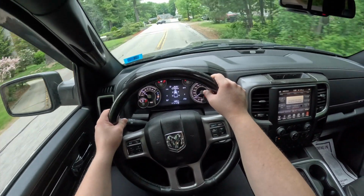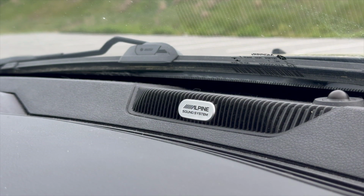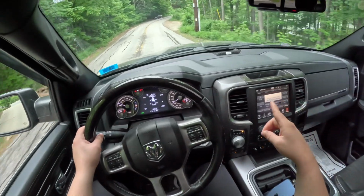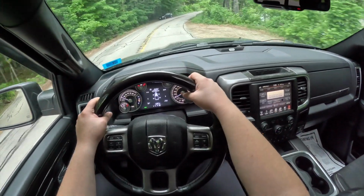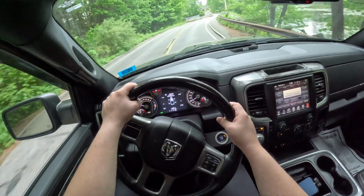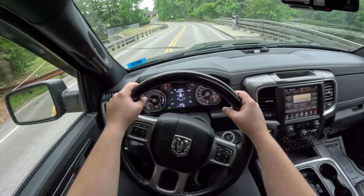So one of my favorite features about this Ram 1500 is the Alpine speaker system. These things just rock. I think they're a phenomenal speaker system. I wish more cars had Alpines. I mean, you see more Bose and Bang & Olufsen in cars nowadays, so don't sleep on Alpine.